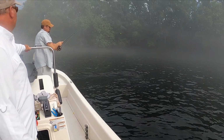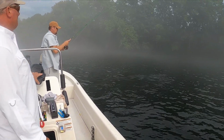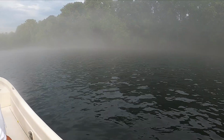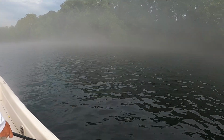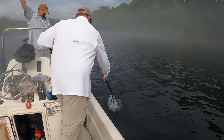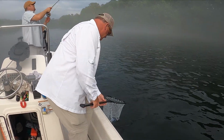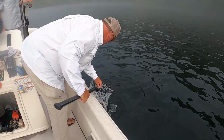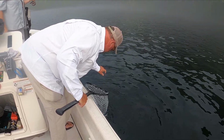Keep that rod tip up. There you go. Always keep that in there. Keep it up high. Yeah, man, it's done. Keep a little bit of tension on that.